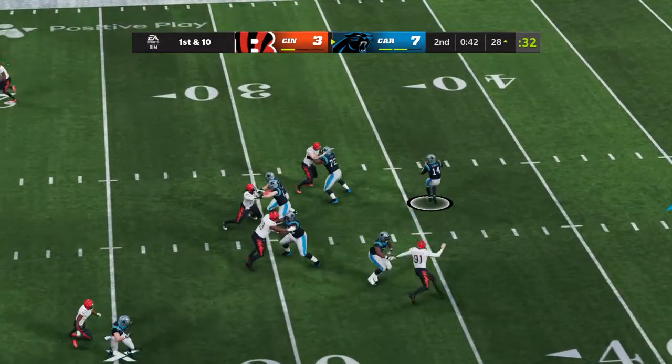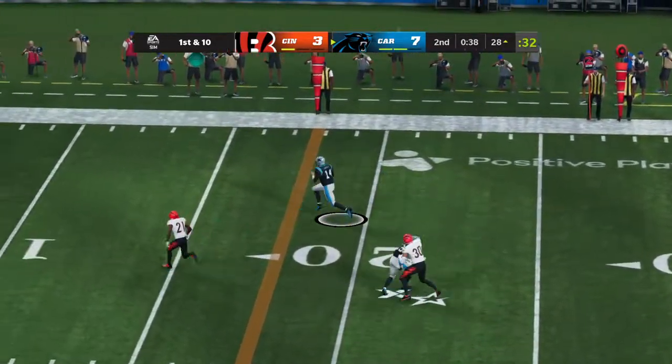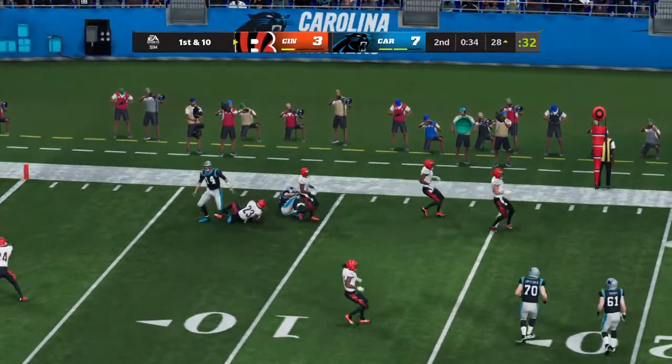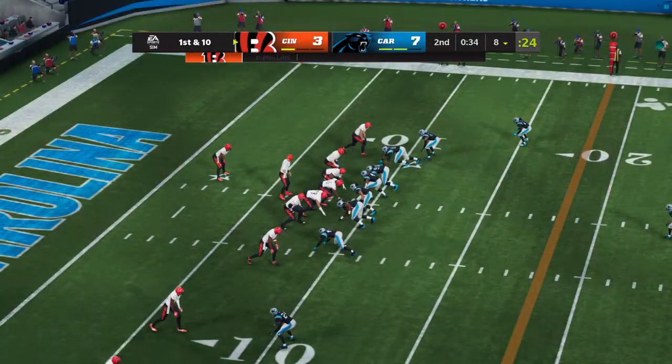On first down, Darnold, escaping the pressure right. And now look at this. Big game, but a fumble. And the Bengals grab it. And a big turnover there as his guys will get the football back.